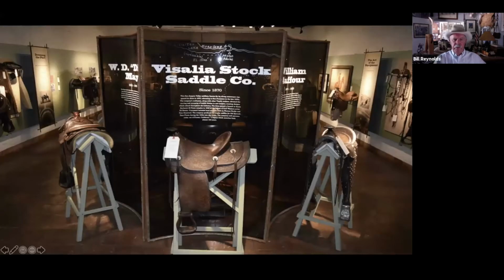This is a good centerpiece shot of the saddle show. We were really pleased with how it looked. It gave everybody an opportunity to get really up close and personal on these saddles. Tom could go on and on about Visalia, probably till sometime after Thanksgiving, but we won't talk for long.